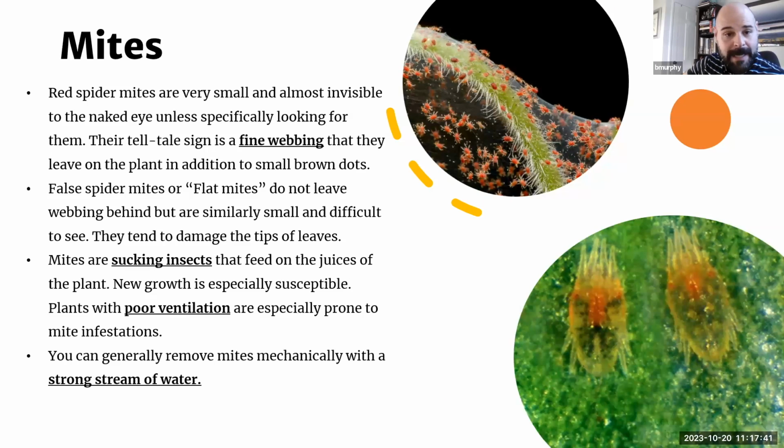Mites will bedevil many collectors indoors. There are a couple of different types of mites that you will see. Red spider mites are really small. They're almost invisible, so using a jeweler's loupe or a magnifying glass is a helpful tool. There are also magnifying glass apps on your smartphone that you could potentially use. The false spider mites or flat mites don't leave the same kind of webbing that the red spider mites leave behind, and they tend to damage the tips of the leaves, whereas the red spider mites are more all over the place.